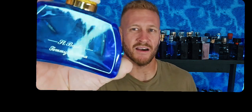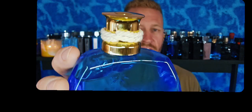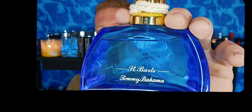Next up, let's go ahead and do Summertime in a Bottle. And this is Tommy Bahama St. Barts. Basically, ooh, I just about lost it there. So basically, you hear a lot of people say that this thing is like a salty tequila. It really is. I tell people that this is like the pool deck on a cruise ship, whereas St. Kitts is like the dinner party on a cruise ship.